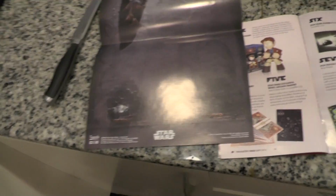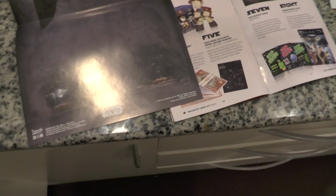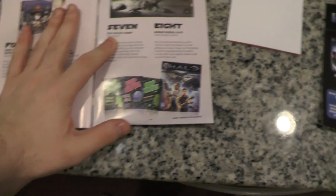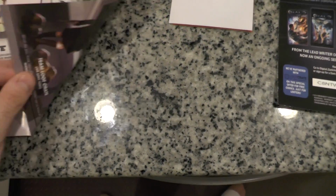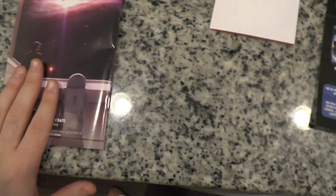A Han Solo in carbonite poster. How timely, because as you know, everyone's currently talking about the hot topic, Han Solo in carbonite. Alright, so I'm being kind of cynical, but it's cool if you're a fan of Star Wars, that might be something that you like, right? Your Pop Rocks candy that has nothing whatsoever to do with sci-fi, I don't know why that's even in there. There's your digital loot, the 3 issues of Halo, and that's the end of the magazine.